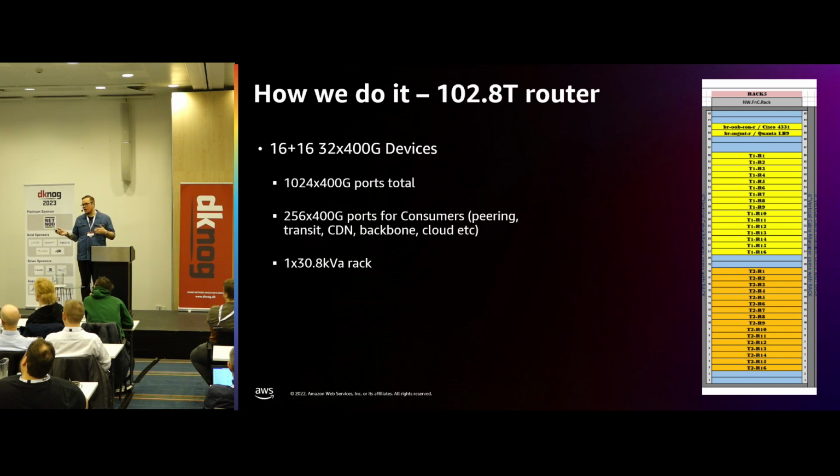With this new idea, which internally is called a universal fabric, we can just shift capacity by changing the name on the port. Now this is a backbone port. Now this is something else. And that's where we wanted to end up.